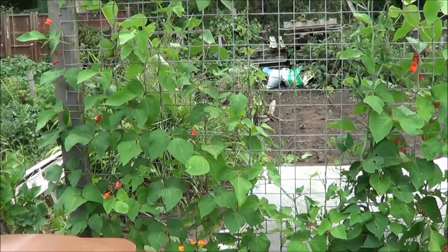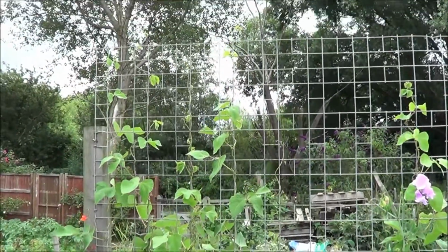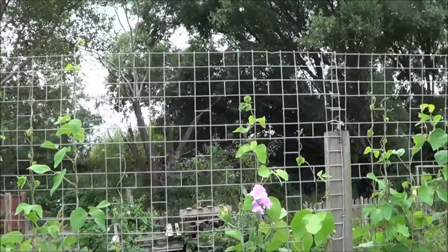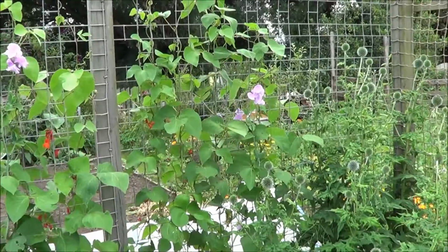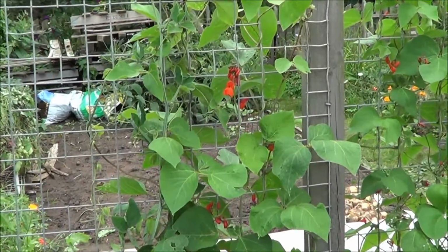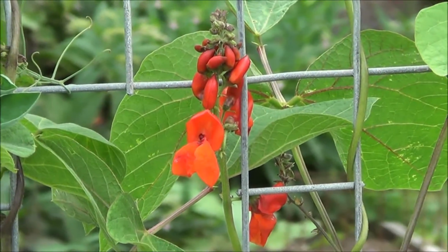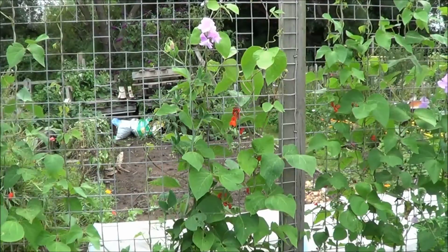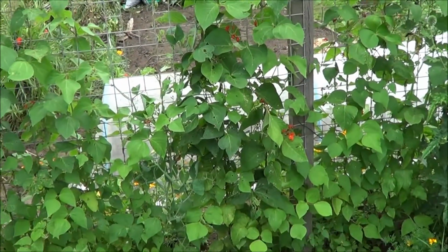So on the runner bean frame, they're doing really well now, and they've reached the top. Some of them have reached the top, which is about 7 feet high. Lots and lots of flowers, which will turn into the beans themselves. So hopefully in a week, 10 days, we should have some runner beans.